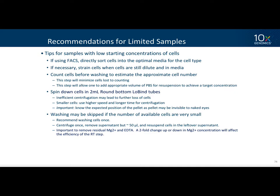Now, it's not ideal because you might not know exactly how many cells you're loading, and you might not know what the viability is. But if you have a sample which is very limited in quantity and it's very precious and you still want to run it, I always say it's probably better to run it rather than lose this precious sample that might be coming from the clinic or so.